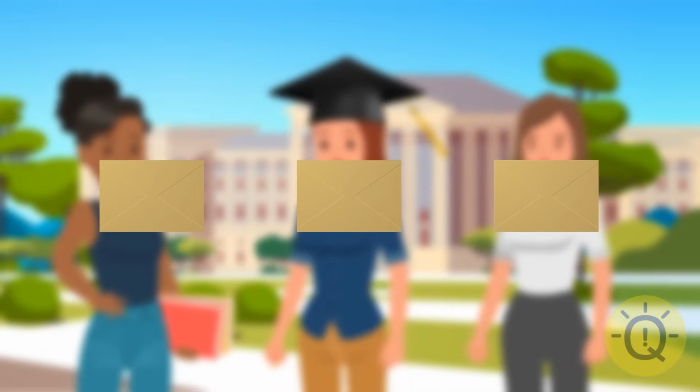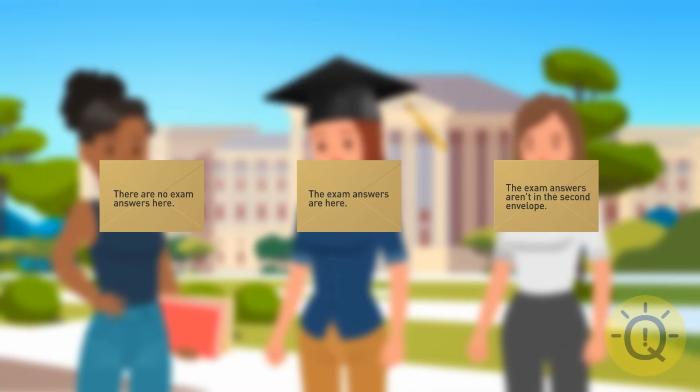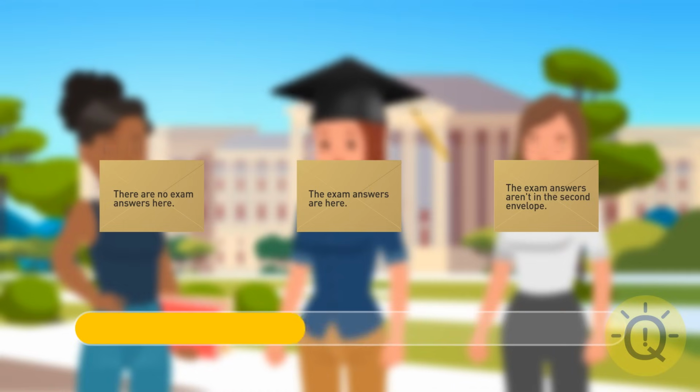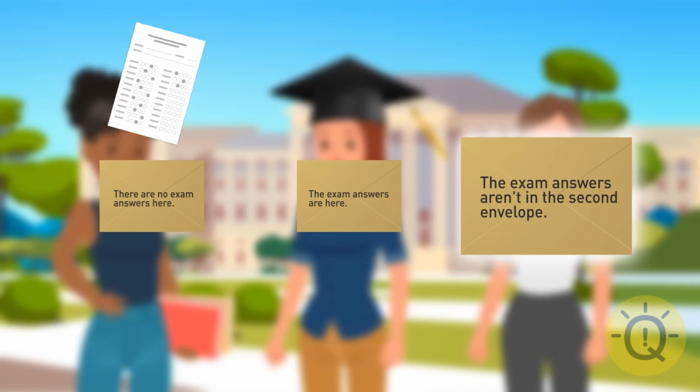The first message read, "There are no exam answers here." The second one was, "The exam answers are here." And the third message read, "The exam answers aren't in the second envelope." Which envelope should Anna pick? The third one. It tells the truth, which means the exam answers are in the first envelope.